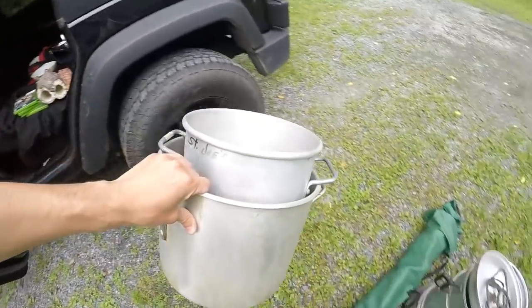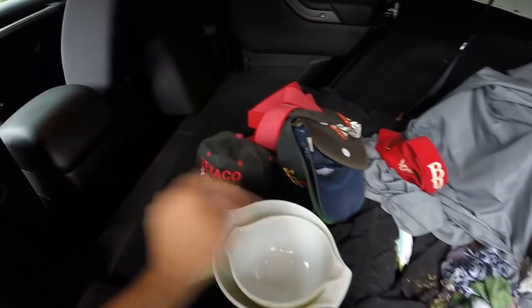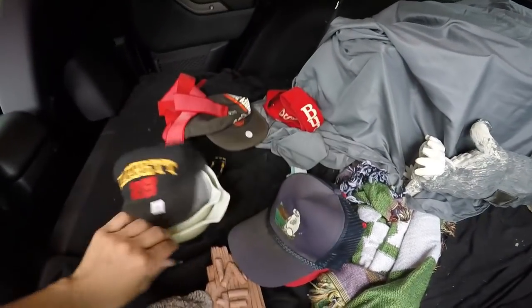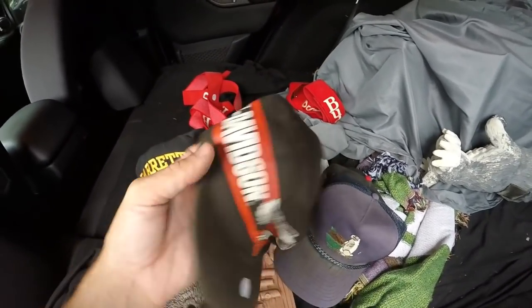Always finding scrap metal. A couple Pyrex bowls as well, in the mushroom print, the Cinderella bowls. We got all these hats. This guy's my favorite. I gotta clean him up and somehow wear him. It's a Harley-Davidson hat. I paid $1 for this.